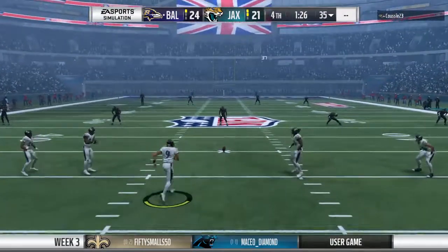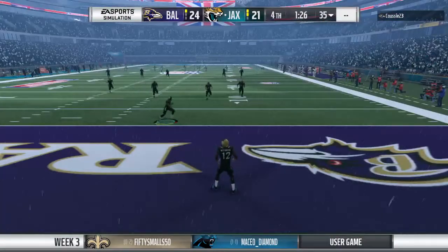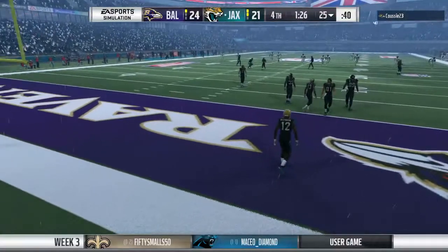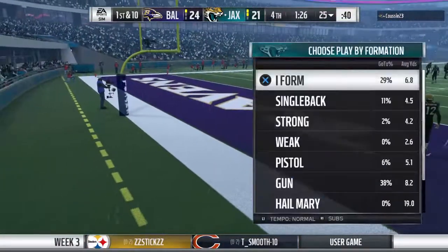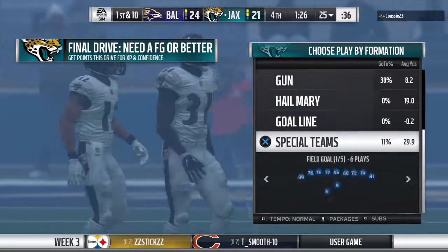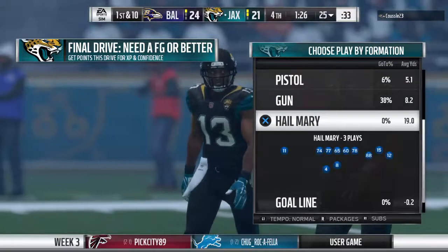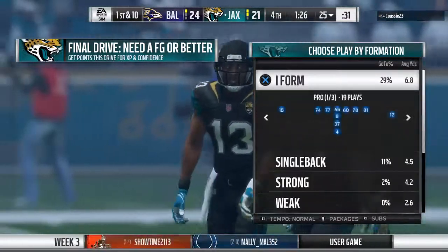Here's Tucker now out to kick this one away. And this will not be returnable. It's out of the back of the end zone for a touchback. Out comes the Jacksonville offense as they get set to take over here. They're only in need of a field goal, a decent amount of time on the clock.